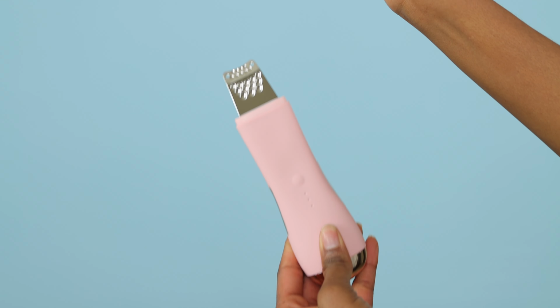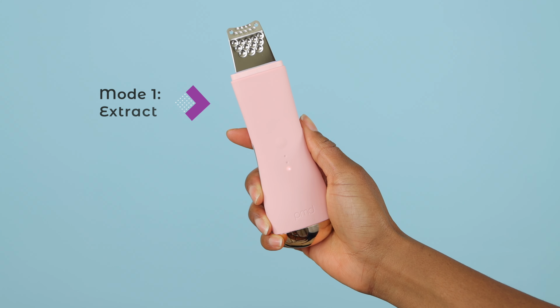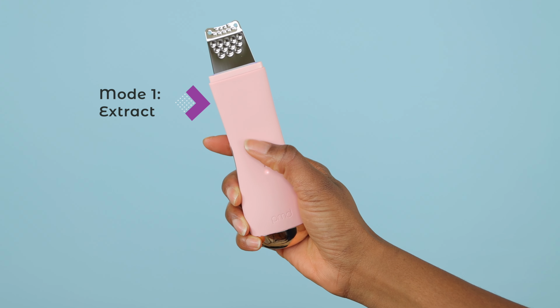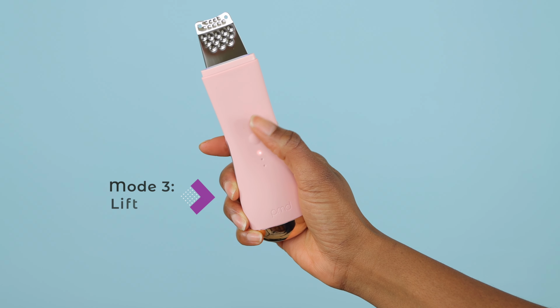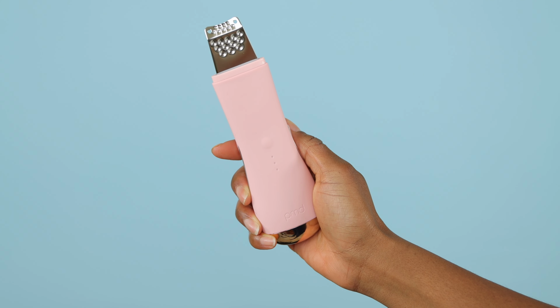Both products are safe for sensitive skin, but this has 3 different modes. So mode number 1 is going to be that extraction mode. Mode number 2 is going to be the infuse mode. And mode number 3 is going to be the lifting mode. You can also use mode number 1 to actually push out blackheads by simply clicking mode number 1 and then pressing it on top, and it'll actually squeeze out your blackheads and stuff like that.